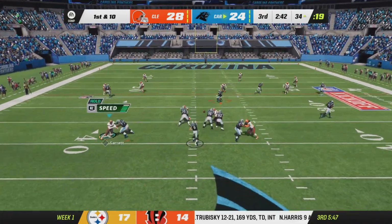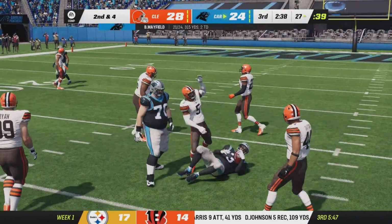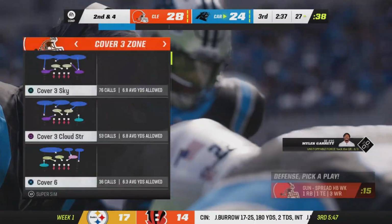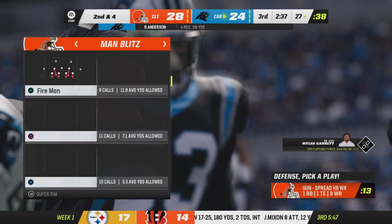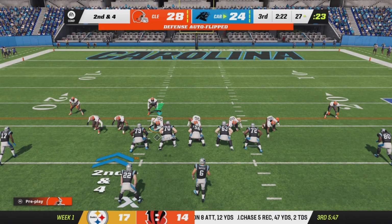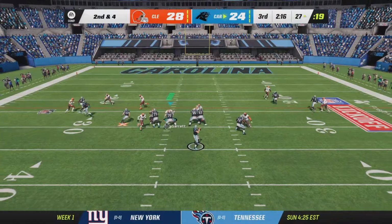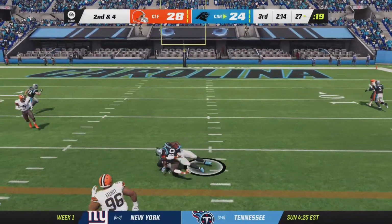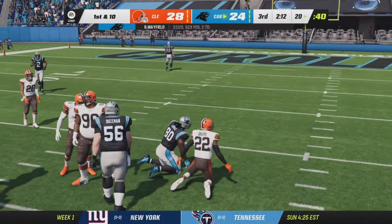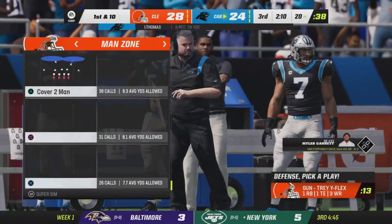From the shotgun, it's Mayfield, and he's got it complete to Anderson. He'll be brought down at the 27. 4 yards remain for second down. Mayfield looks to throw. Over the middle, it's Thomas, and he'll be marked down right at the 20-yard line.